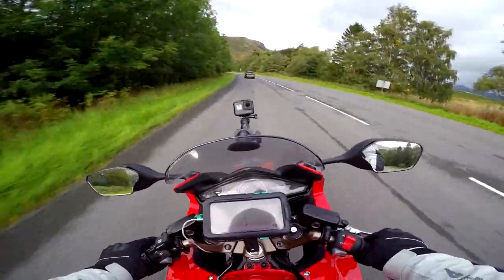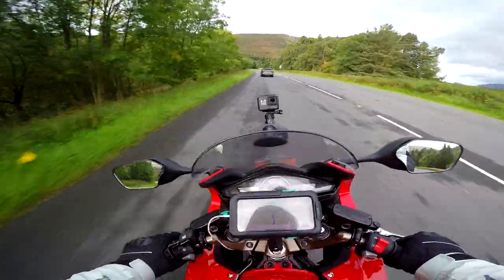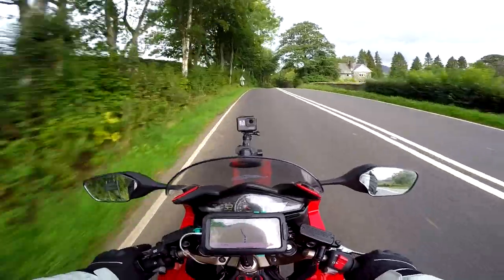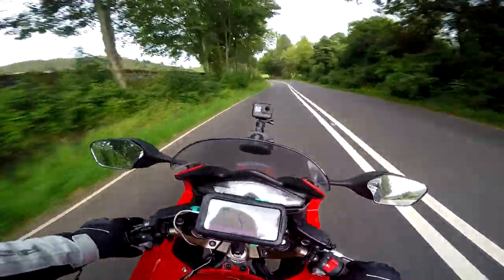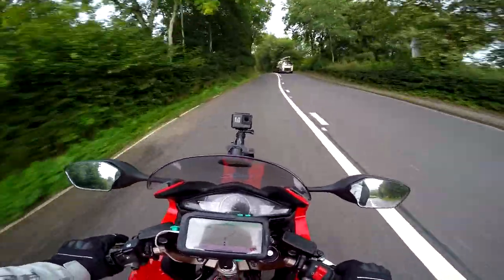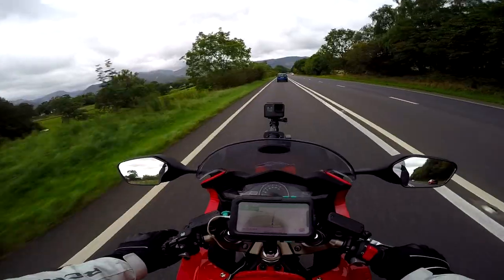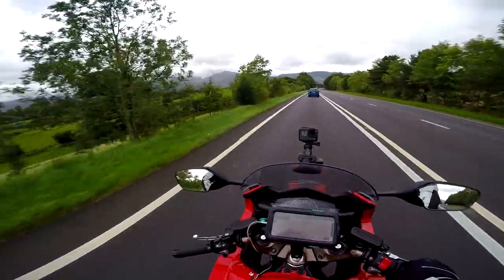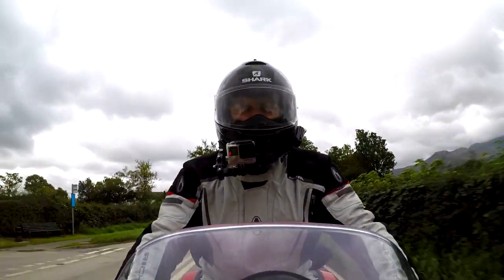Riding this bike has only reaffirmed my love for the VFR. It is such a good bike. Try and get some nice photography done today. I feel I've not taken any decent photos in ages. Yeah, we're just scouting around the outskirts of Keswick now. That's Keswick down there.